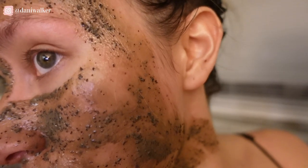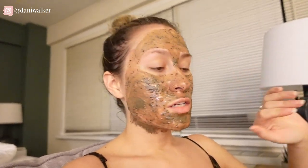One of my favorite face masks of all time. This is the cup of coffee face mask slash exfoliating scrub. Look at those little coffee grains. It's so delightful. And what's so nice is even when it dries, it doesn't crack. I just like to leave it on longer than I should.